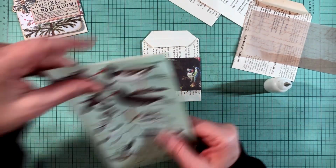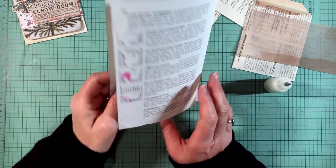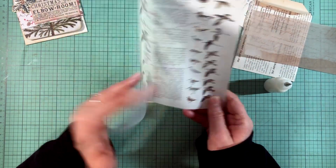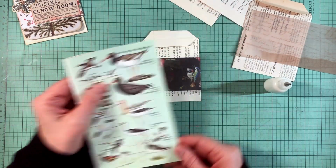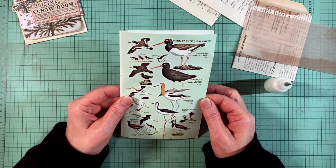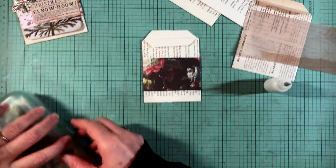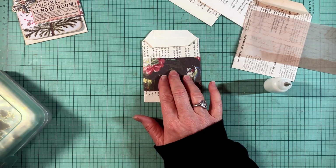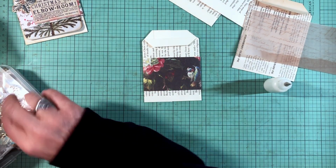I grabbed a page. I have this page left over from when I was doing those Franken pages, and it has some pretty birds on it too. I didn't know if I could use that. I might be able to just back the tag with it or something. We'll see. I just pulled it out to see what we want to do. I'm also thinking I might want to punch a big scallop circle or something and highlight a bird.